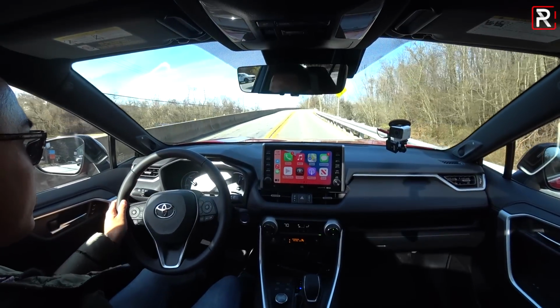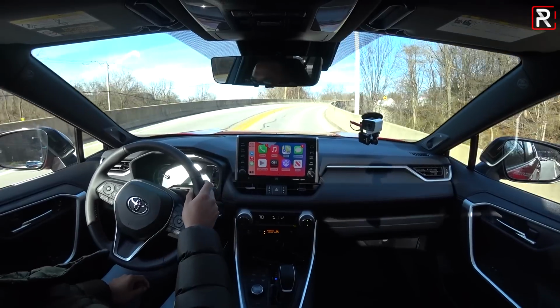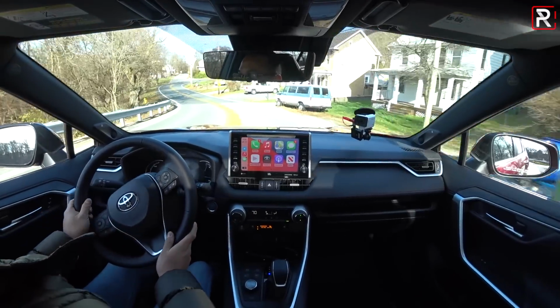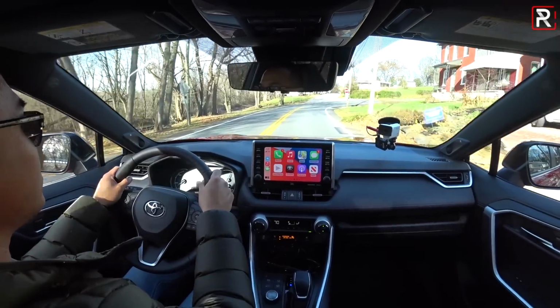So some of you may be wondering, Sofyan, why on earth would you get rid of your Porsche, your Tesla, and your Subaru and go to a RAV4? I mean, a RAV4 is basically like the Camry of crossovers, because it essentially is. It's owned by Toyota.